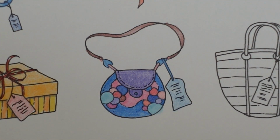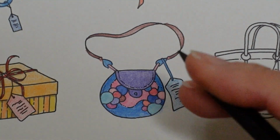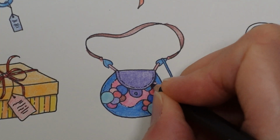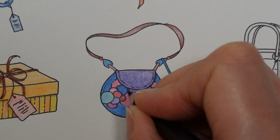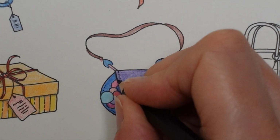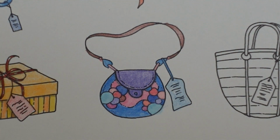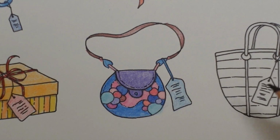But what I do want to do is a little bit of shadow underneath the flap of the bag. I'm going to actually use a black for this, I think. Oh, that's the wrong one. Number 9. And very gently just put a little bit of black all the way around. As a little shadow. Yeah, I'm just looking in the camera to see how that looks now. I think we might also have had a little bit there. Maybe not quite so much.